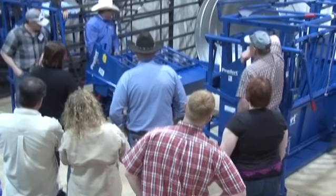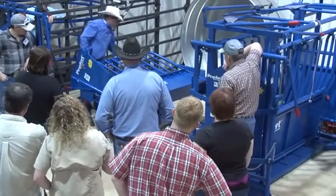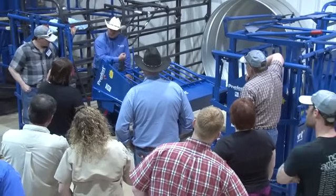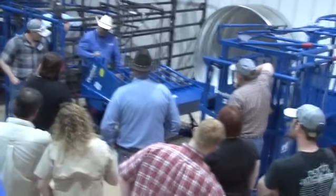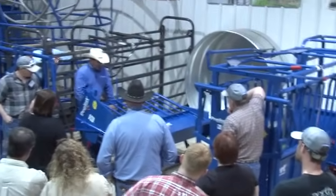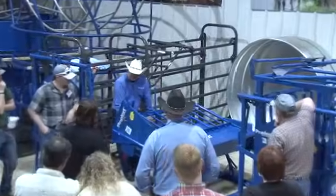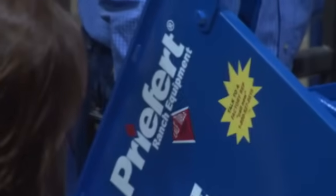I've got a hock chain back here on the back. If I'm castrating, I can pull his leg back, put it in here in the chain notch, castrate the calf. I've got a built-in medicine tray there on the other side if I'm working from that side. So pretty much got this animal.